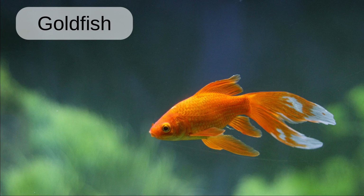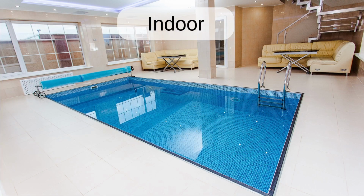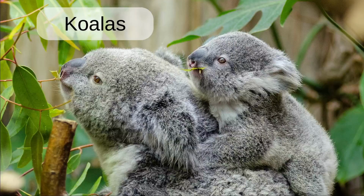Goldfish. This goldfish is swimming in a fish tank. Indoor. The indoor pool allowed guests to comfortably swim when it's very cold outside.